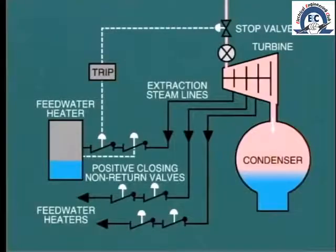For a similar reason, the positive closing non-return valves on the extraction lines are also exercised daily or at some other regular interval. Make sure that you are thoroughly familiar with the established procedures for testing protective equipment on your turbines. Also, using the information that we have presented here, make sure that you know the function and location of all protective devices on your particular turbines.